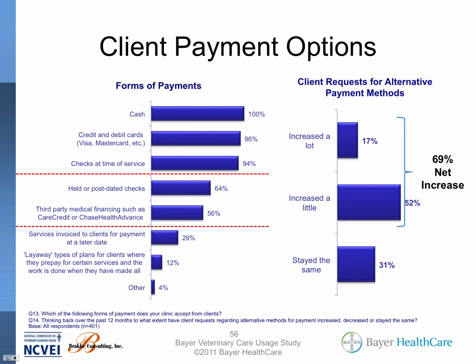And yet what we found when we looked at the actual forms of payments that most practices took is that the vast majority of practices focus on cash, regular credit cards, or traditionally accepted credit cards, and checks at the time of service. When you drop down into some of the less frequently used payment options, you'll see that about 64% of practices accepted held checks or post-dated checks. About 56% of practices accepted third-party medical financing such as CareCredit. And then as you move down the list, fewer and fewer practices participate in other kinds of payment options.